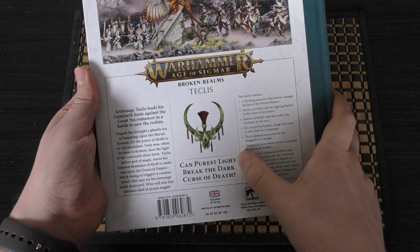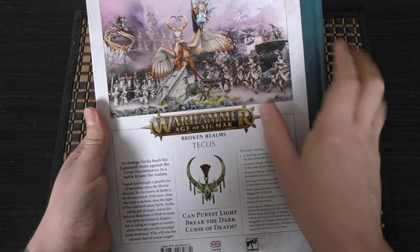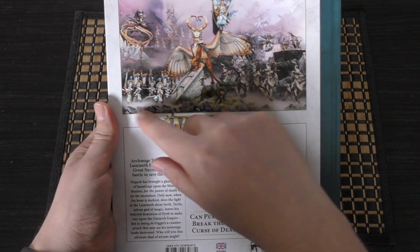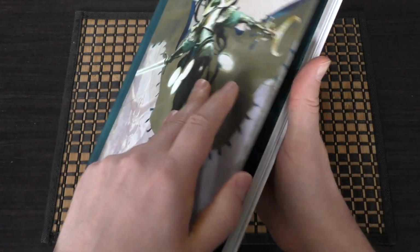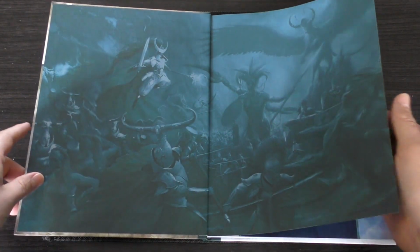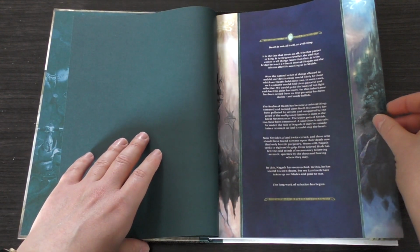Can purest light break the dark curse of death? So you've got Teclis there with some wind chargers and some of the other new models dotted about the place. Oh, lovely piece of artwork there in the nice blue. Death is not of itself an evil thing.